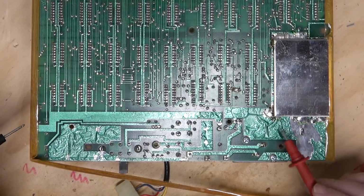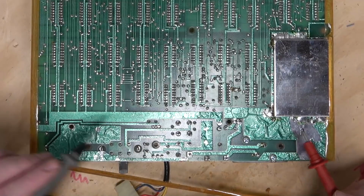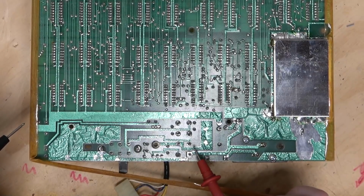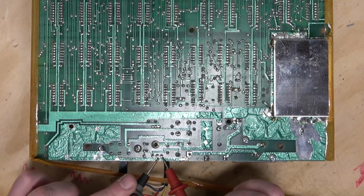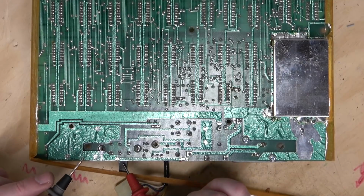That's strange. There's a big can regulator over here. I'm guessing that's probably 5 volts. 12 volt regulator here, under there. Then we got the 2 bridge rectifiers here. So the 2 ACs coming in. So there's one pair and then the other pair there. And let's see. Looks like this must be the power switch.